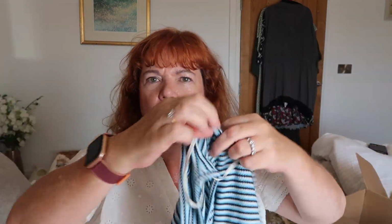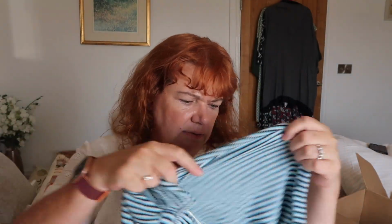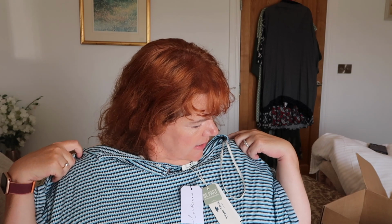Oh, and then there's a top, somewhere between a t-shirt and, you know, little sleeves. Is it short sleeves? I don't know if they're classed. Yeah, I think they're classed as short sleeves. Stripy. This is by a company called Tom Taylor.